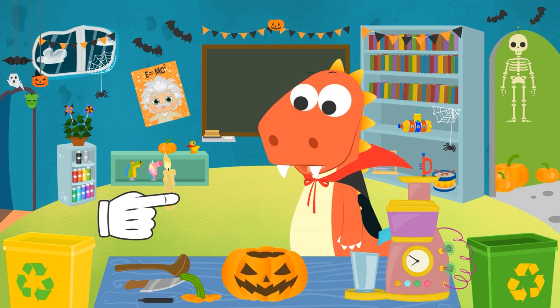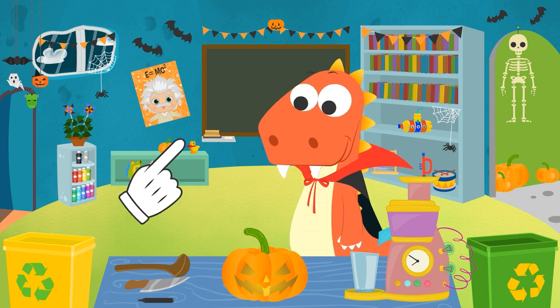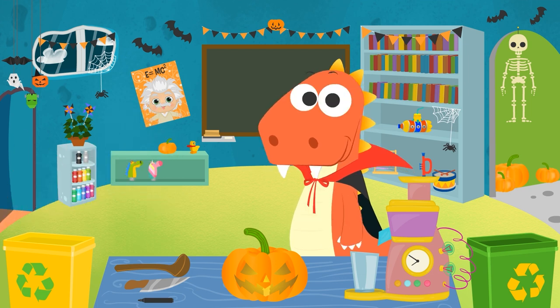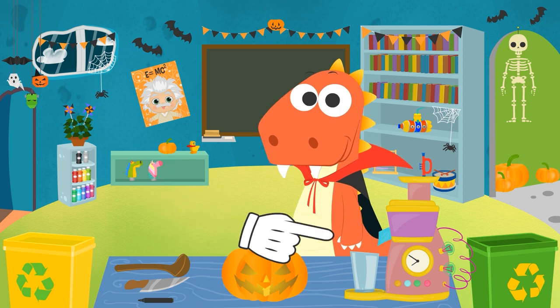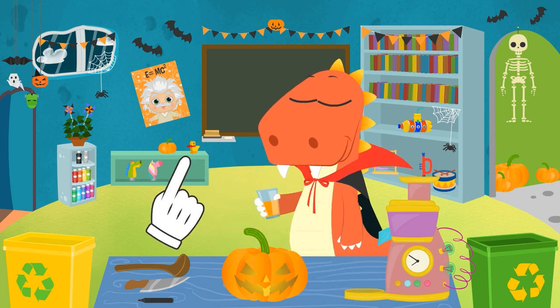Let's put a candle inside the pumpkin. Let's put the lid back on. And our Halloween pumpkin is ready. Look what happens when we turn off the light, Eddie. Do you like it? I see you do. I think you've earned a yummy pumpkin juice. Happy Halloween, Eddie.